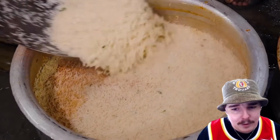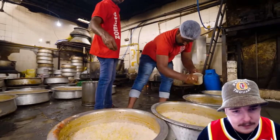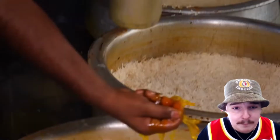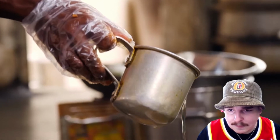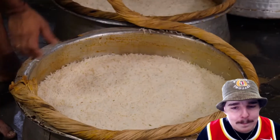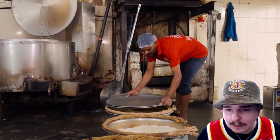Now they add another layer of rice. Here we go. Saffron water, cumin seeds, and one more layer of rice. Alright, a bit more basmati, saffron water, and the legally mandatory ghee. With the pot literally bursting with flavor, they seal the pot with a twisted cloth, close the lid, and let it steam.